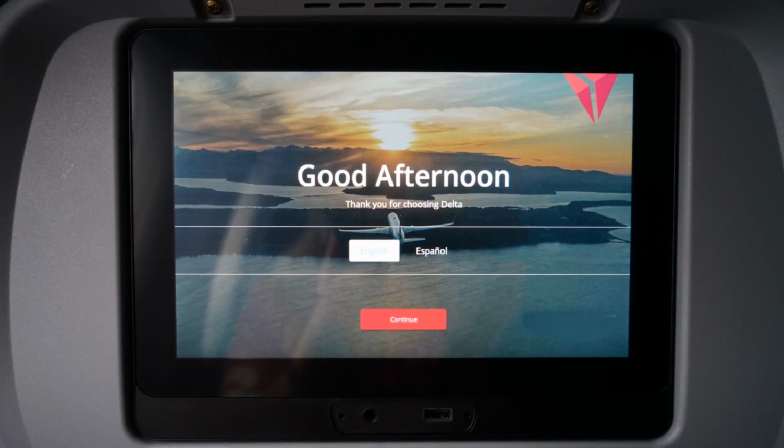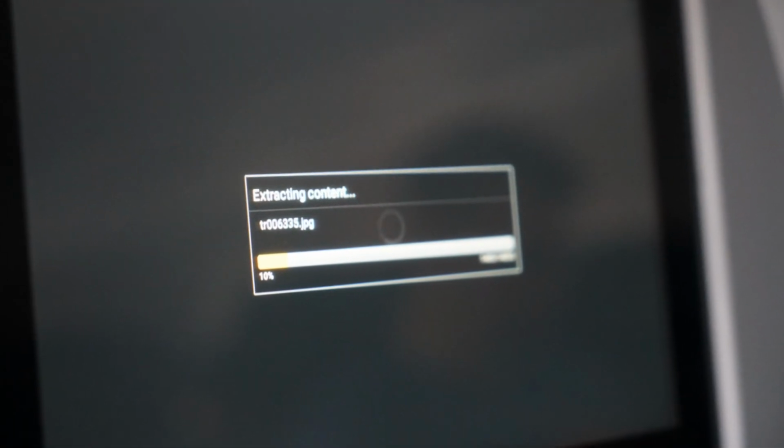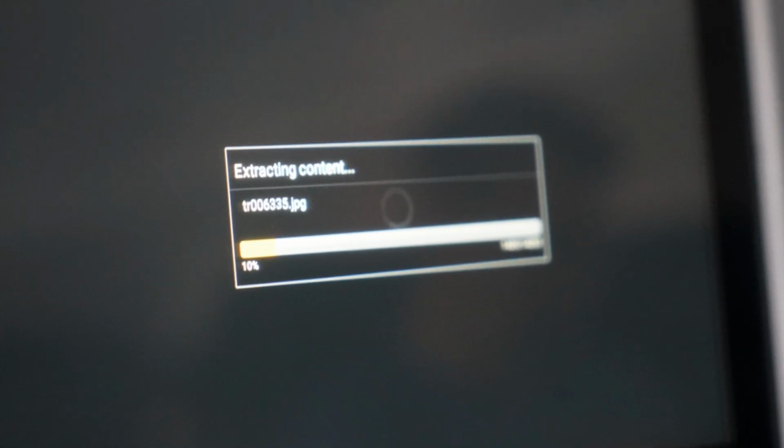There were a couple of quirks with the screens though. It wasn't afternoon, it was 7 a.m. Also, each screen required a software download. I'm sure this was a first flight glitch only.